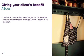But before we do so, I think we're going to take another look at the scenario, this time where Kate's income protection policy is indexed at a rate of 5% per annum. And how we treat indexed policies at Royal London is that every year we'll write out to your client ahead of the plan anniversary to confirm what their new sum assured will be based on the increase that they've chosen. And as we said, for Kate, it's 5%.